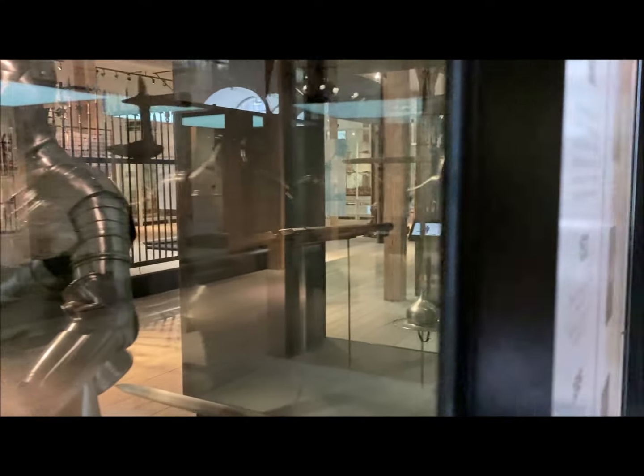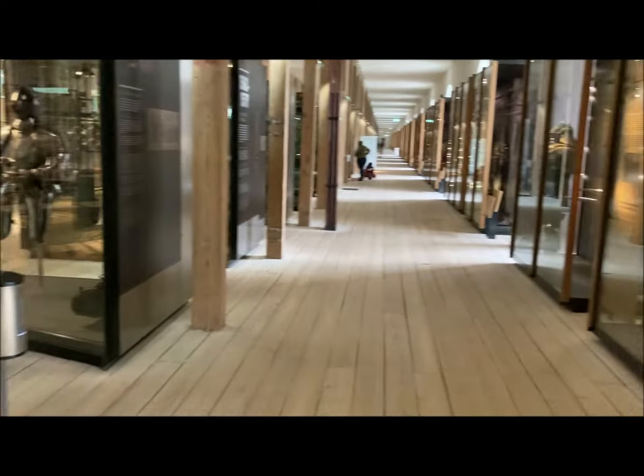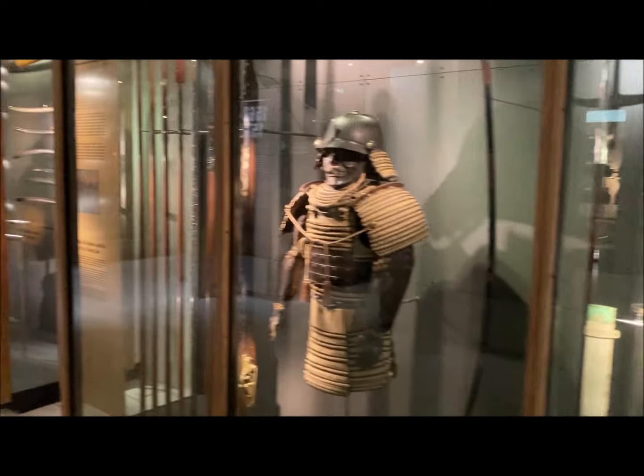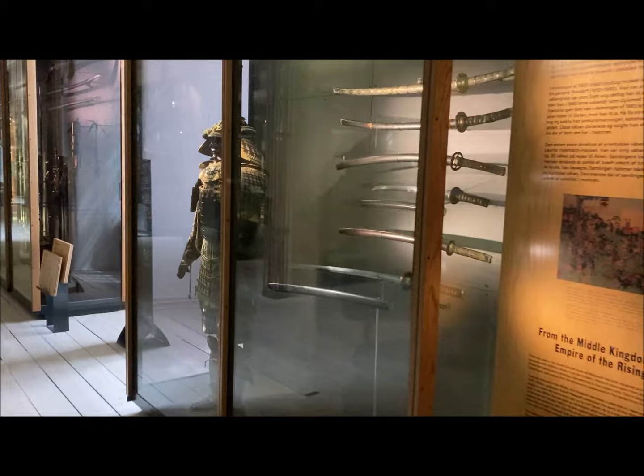Now we're into an exhibition called Denmark at War. See, it's starting in late medieval times. Oh, samurai. Don't think Denmark fought a war with Japan. Amazing, they've got that in their collection.